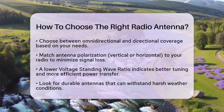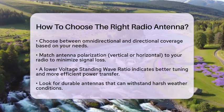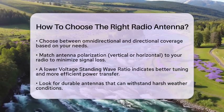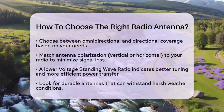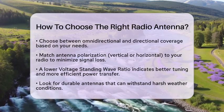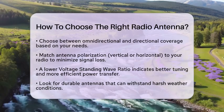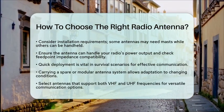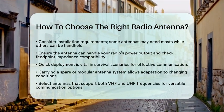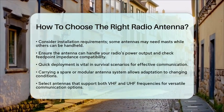Think about how you will install the antenna. Some require masts or supports, while others can be handheld or attached to vehicles. Choose antennas that need minimal maintenance and can be easily repaired or replaced if damaged. Ensure the antenna can handle the power output of your radio without any issues. Also, check that the feedpoint impedance is compatible to avoid signal loss.